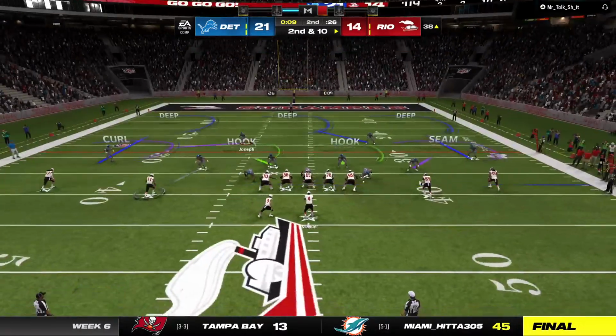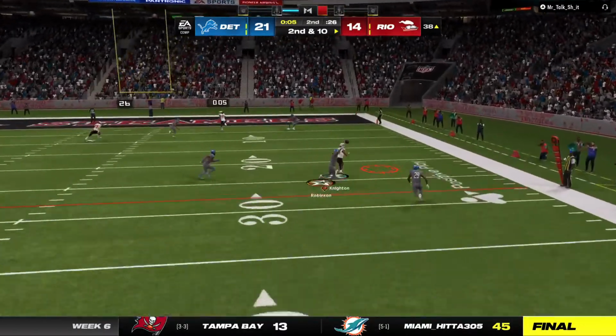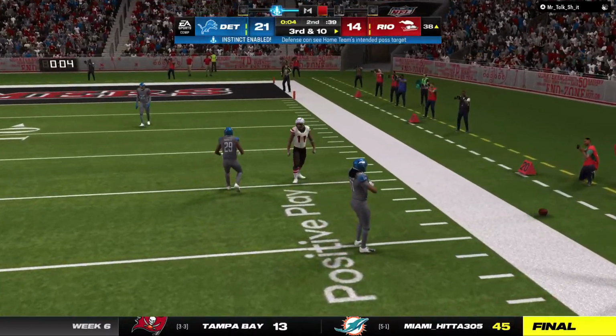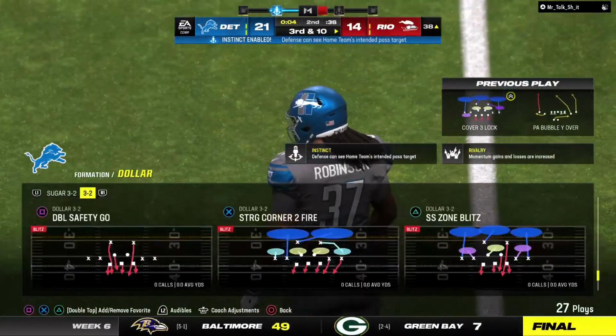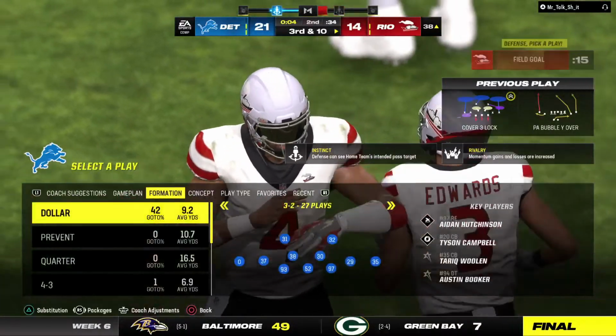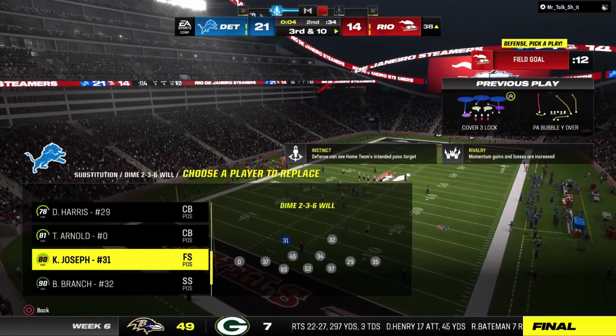Play action. Here's Stroud. And that will be incomplete. 4 ticks left here on the clock. Nice back-to-back plays defensively. They're stacking momentum now. 1 incompletion, 2 incompletion. They're going for more.